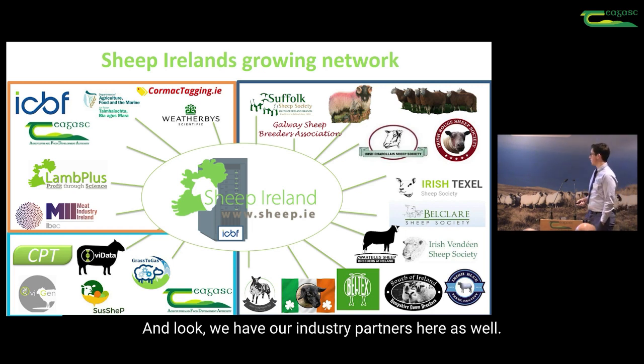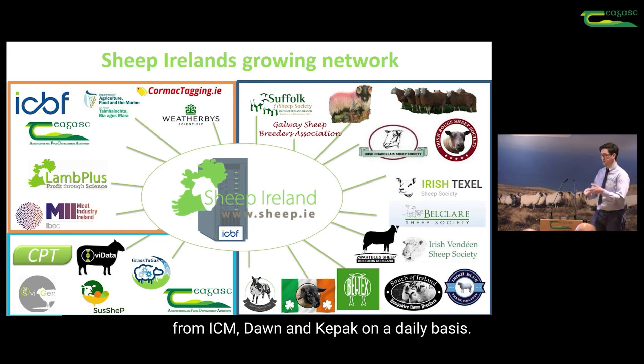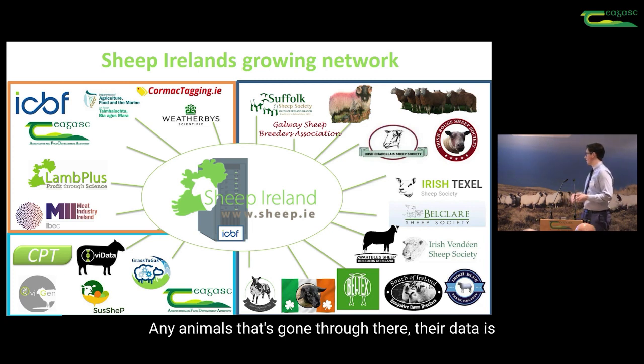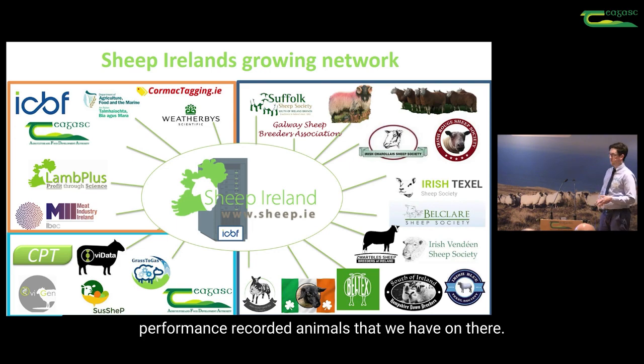And look, we have our industry partners here as well. So for example, we now have carcass data flowing in from ICM, Dawn, and KeyPack on a daily basis. Any animals that are going through there, their data is feeding into the database and linking up to any performance recorded animals that we have on there.